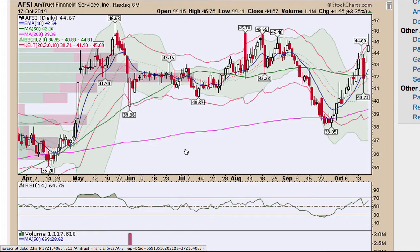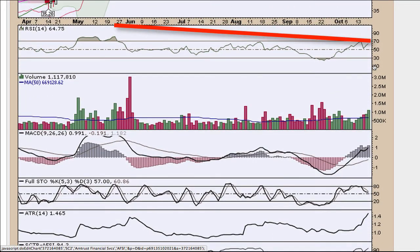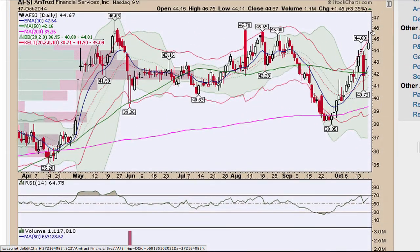AmTrust Financial Services, note the trend line here. We tested that level. We're at the upper Bollinger Band. Bollinger Bands are pretty wide, so I'm not really that crazy about this particular stock, but if it does break above this level, the volume by price bar and this trend line, things should continue to move higher. Note where stochastics is. So we had a nice bounce on RSI and increased volume as well. So if this breaks above that level on volume, this should continue to move higher. AFSI.